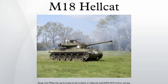U.S. doctrine originally called for the Hellcat to be held in reserve so that it could block an incoming armored thrust. This doctrine failed on the battlefield where attacking Sherman tanks ran into defending German tanks far more often than intended and the tank destroyers were called in to assist.